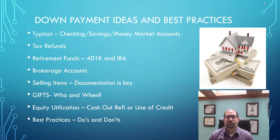So best practices when it comes to down payments are you don't want to put a huge sum of money in at one time in your bank account. So what we call excessive large deposits. Typically excessive is going to mean anything more than 25% of your monthly income gross. So if you make $4,000 a month before taxes, it would be considered an excessive deposit if you put money in that's more than $1,000, which is 25% of your monthly gross income. So you want to refrain from doing that.